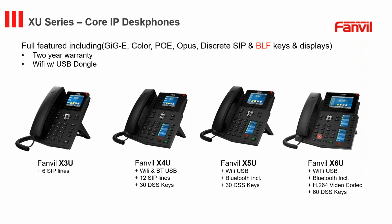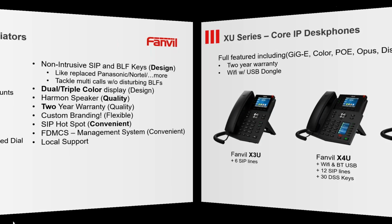The real unique design about this, I'll get into on the next slide, but the good news is that they all contain what we consider the baseline features. They all support GigE, color, PoE, Opus codecs in case you have low bandwidth, and a key port solution. In addition to that, another differentiator is that all these phones support a 2-year warranty. Most of the phones out there only support 1 year. We double that warranty to 2, so that provides you with a lot of peace of mind moving forward.